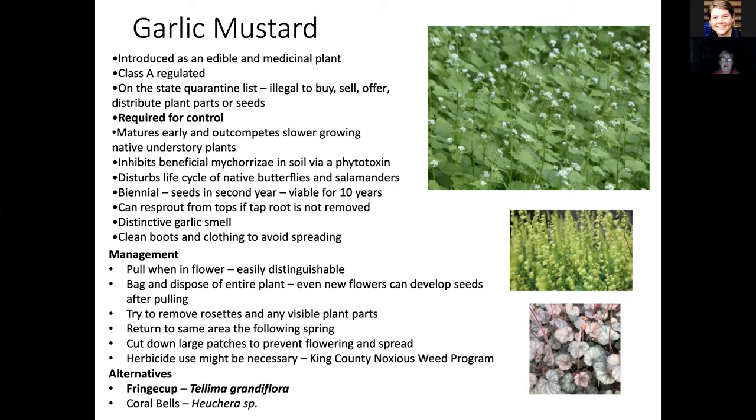It can disturb the life cycle of some of our native creatures, like some butterflies and salamanders. This is a biennial plant, so in the first year it's just a rosette, and then it will grow in the second year to set the flowers and seeds, which can be viable for 10 years. It also colonizes because of its effects of inhibiting other plants from growing around it. And so it's just setting this huge seed crop in the soil that's there for a long time.